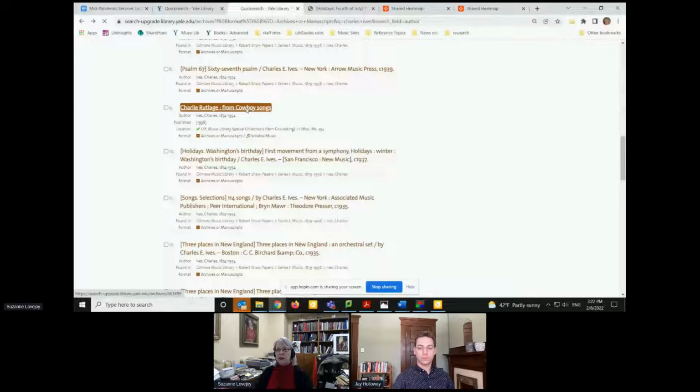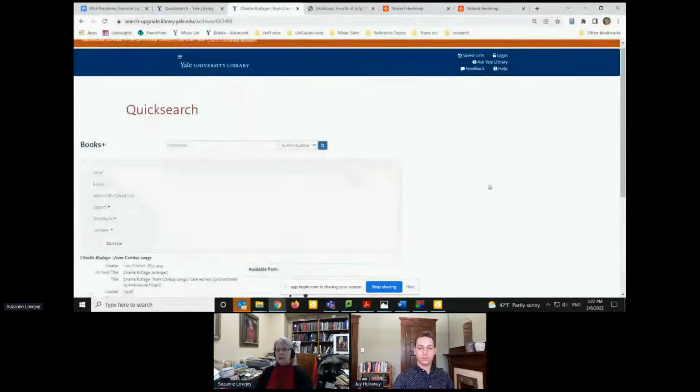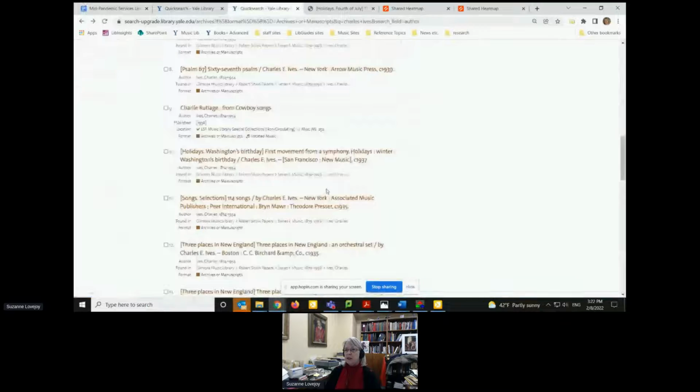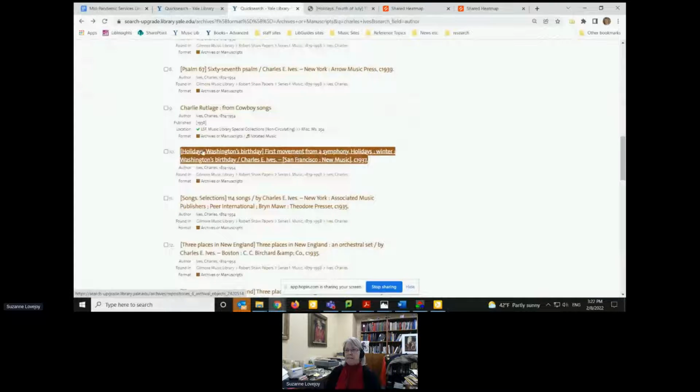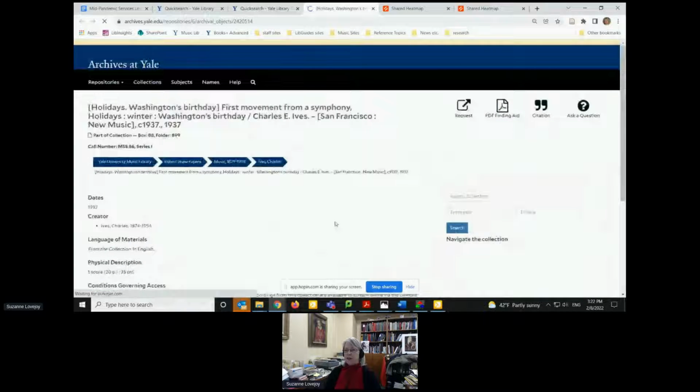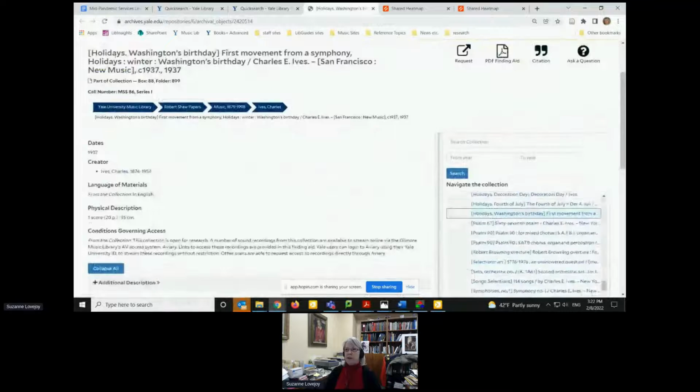And if I click on it, I am still in the catalog region of discovery. On the other hand, if I click on Holidays, Washington's birthday, I am now taken out into the Robert Shaw papers finding aid, and to the music section under Charles Ives, and I see the scores that were in Robert Shaw's personal collection.